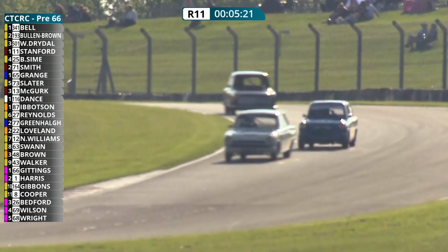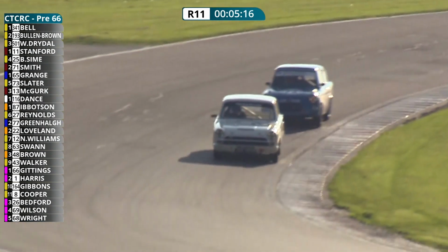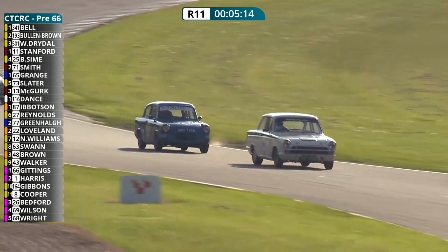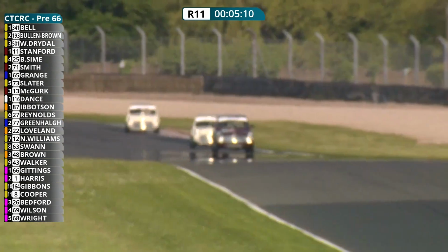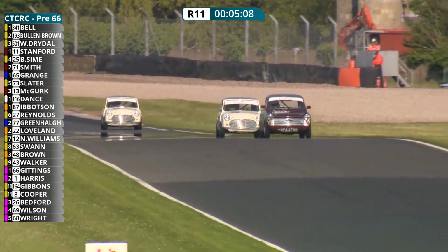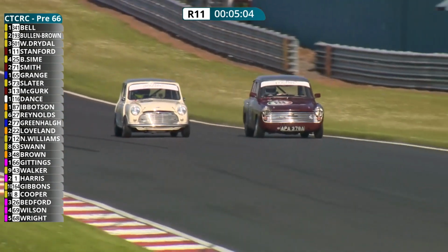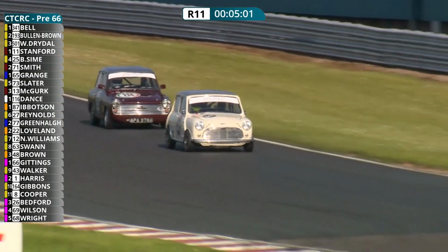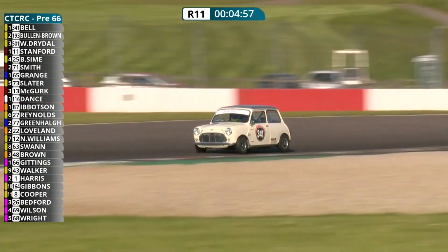There's a move made by one of the Lotus Cortinas. That's McGurk making a move on Robin Slater. That's for 8th place. Robin Slater running in the same class as the Minis. He's the first of the Ford Anglias. Here are our leaders. They're coming up to lap Luke Wilson in his Austin A40. 5 minutes to go. How sideways is Joe Ferguson going to get into the chicane? Or a little more reserved that time.